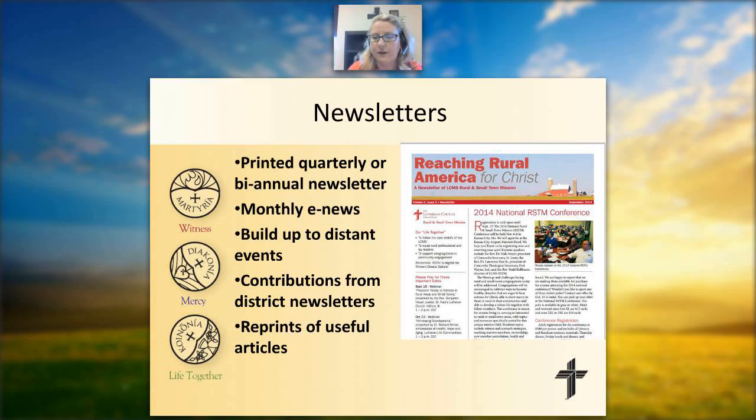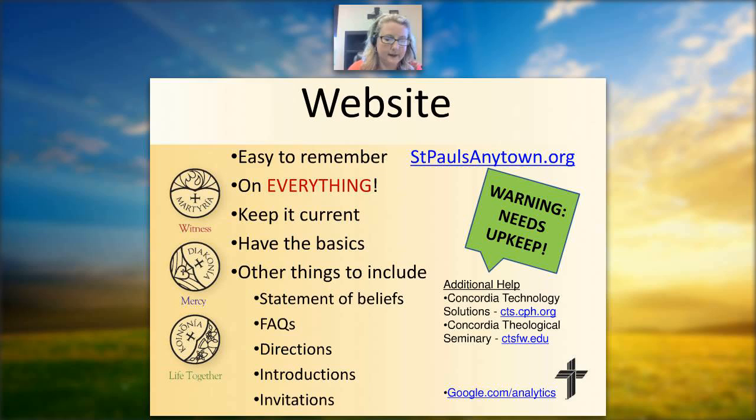You can get contributions from your district newsletters. You can contact places like the Lutheran Witness. You can contact RSTM and get reprints of useful articles that you might want to share with your congregation. There's always lots of resources out there.